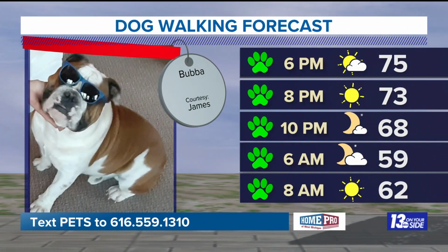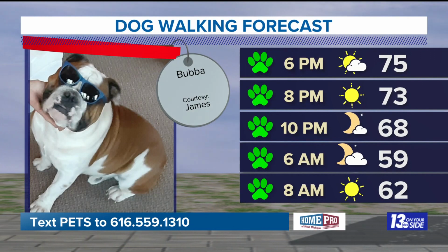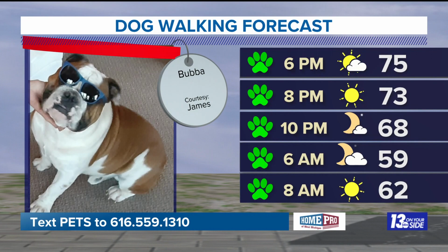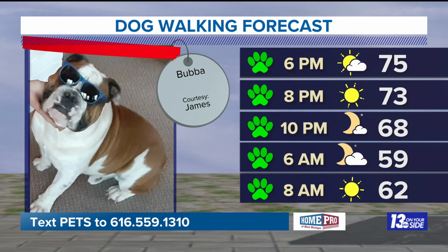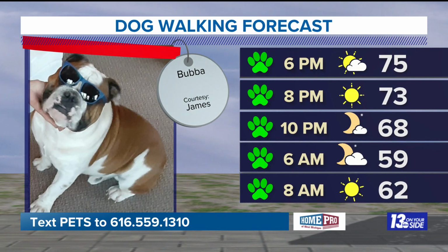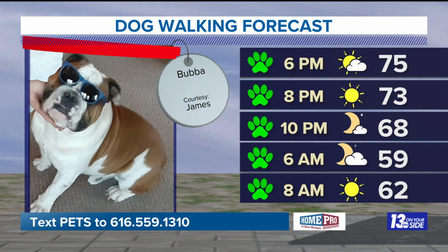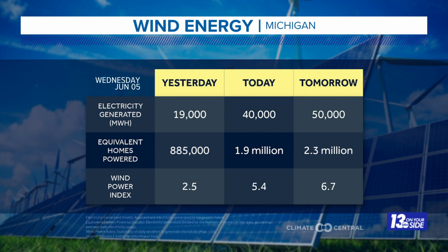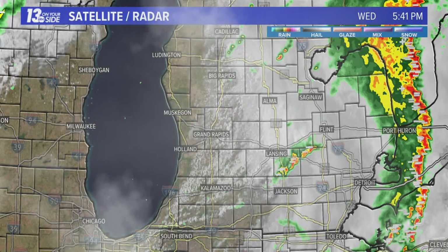And if you plan on walking the dog, introducing Bubba. Yes, you will need your sunglasses, Bubba. Green paw for James, take you off this evening. We'll finally see that humidity go down. Temperatures will drop out of the 70s into the 60s, and in the morning, a lot more refreshing. Green paw in the morning, you'll need your sunglasses as well here tomorrow. Readings in the upper 50s and low 60s. A little more sunshine tomorrow than we saw today, and we'll also see more wind tomorrow than we saw today. So great day to create green energy here in the state of Michigan.